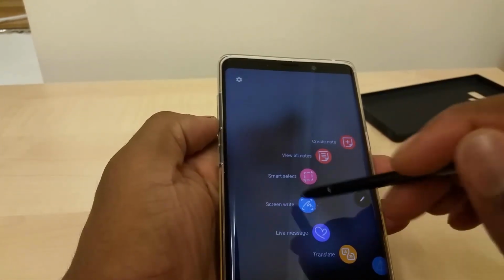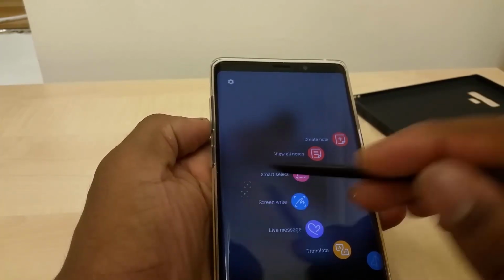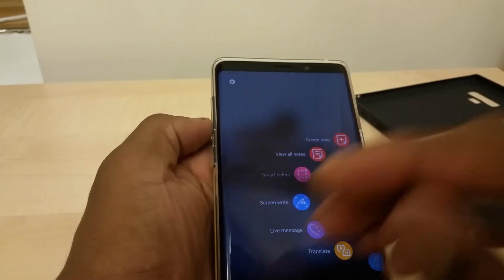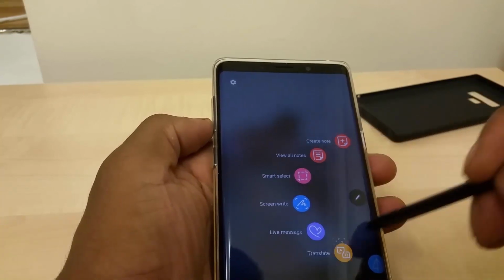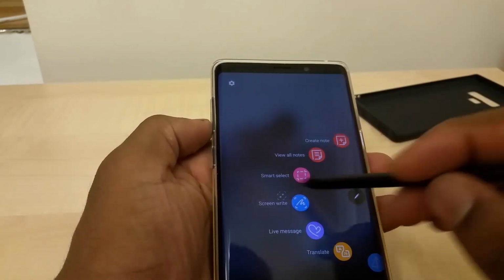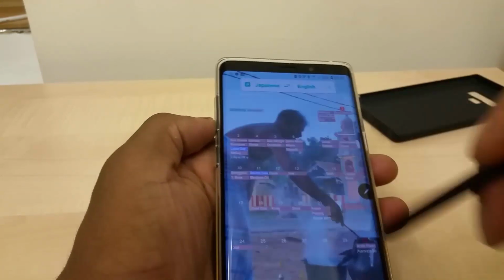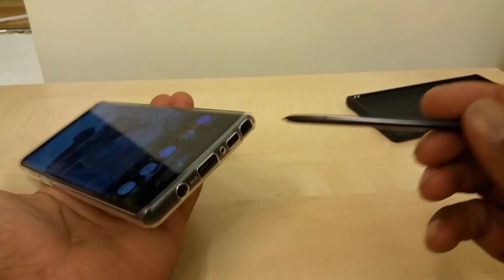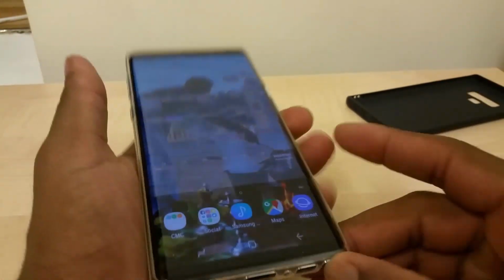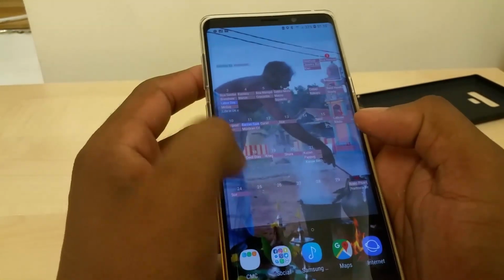I haven't used screen write yet, which I used to do in my Note 4 with Smart Select, but this will come in handy eventually. View all notes, basically the notes you take on the screen, the lock screen, etc, and then you can create notes, Smart Select, all that. But translate, screen write, create note, these are the main things I use on the S Pen. And it's been holding up pretty nicely as well. It's only been 4 days, well, 3 to 4 days anyway.